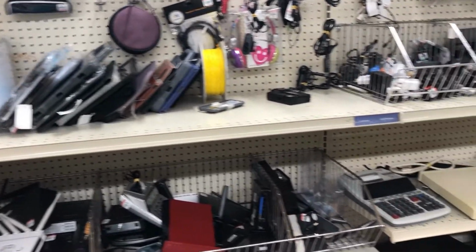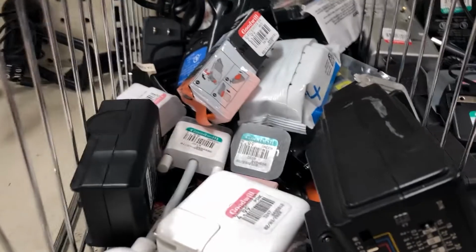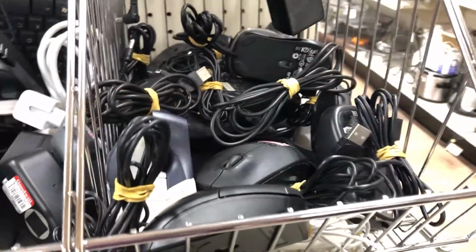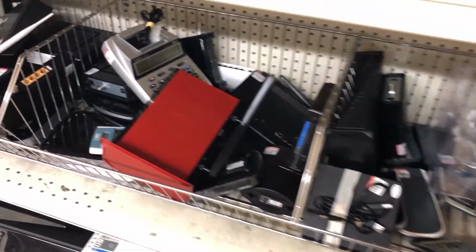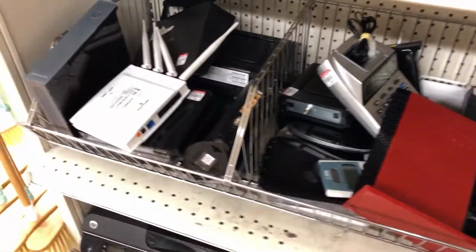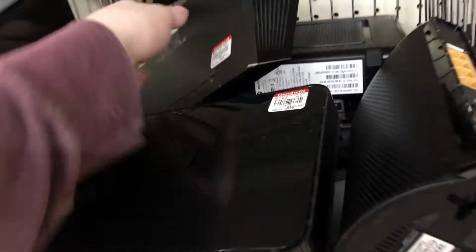So this is part of the electronics area here. A bunch of alarm clocks and stuff behind me, and then there's these kind of whole dump areas full of power supplies and keyboards and a whole lot of mice today. So like I mentioned, there's a whole lot of Wi-Fi routers that always tend to show up at this Goodwill. And I've found some really high-end ones here before. And it looks like today we're keeping with that trend.